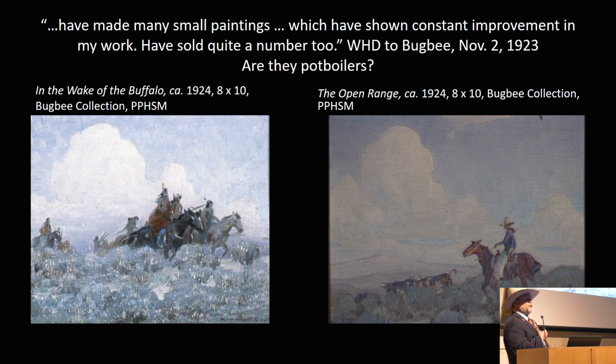He also was struggling with his work, but he was continuing to paint and hopefully to make progress, as he said, "They've shown constant improvement in my work." Little 8x10s. He produces a number of these that he can sell to people who are visiting his studio throughout his career. But the question is, are they popular? Is he simply painting these for the market? Is he justifying them in his own mind by saying they are showing constant improvement? This is one of the conundrums that art historians struggle with all the time.